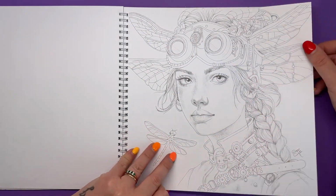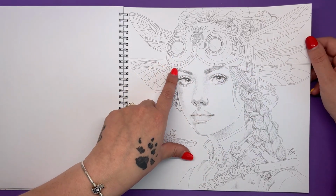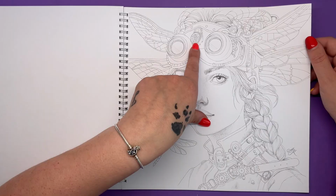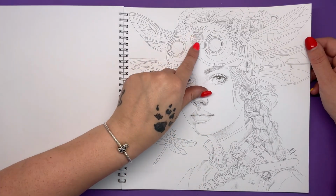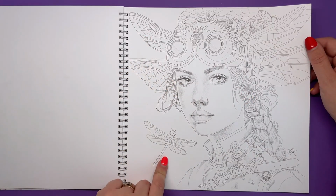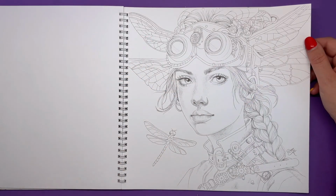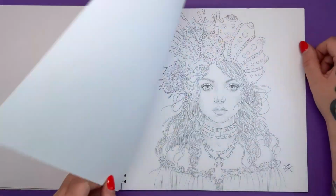More steampunk. So look at this. I love this massive goggle headdress. These are really intricately designed goggles with lots of different workings on them, and the wings as well, which you can see have come from the dragonfly. So we have a steampunk human dragonfly metamorphosis on this one.